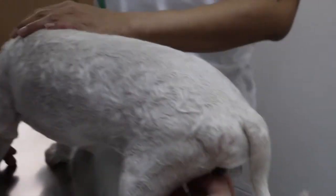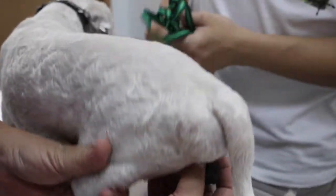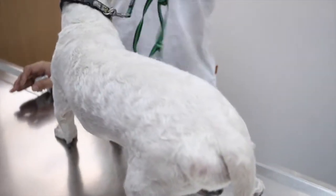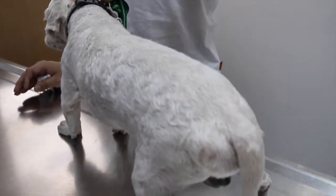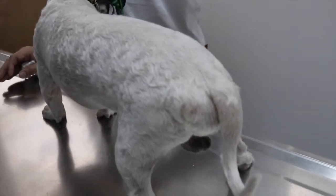And then the best is at the same time or later to neuter him, because these male hormones are most likely the cause of this muscle weakness. So the muscle in the pelvic area becomes weak, they open up, and then the intestine will come out.